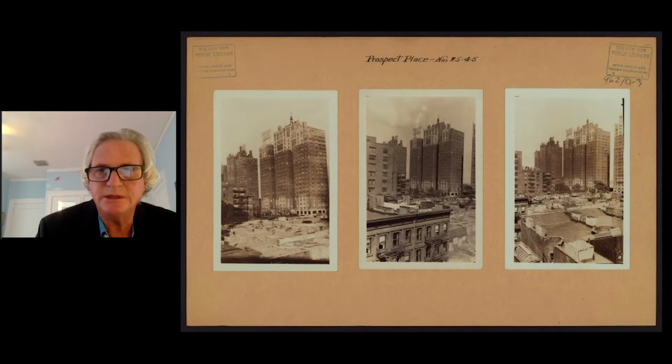So Prospect Hill is transformed in the mid-1920s. He bought about 100 buildings and immediately knocked them down. Only 4 still exist. I'll show you those. And a new massive housing project starts to rise right along the river there.